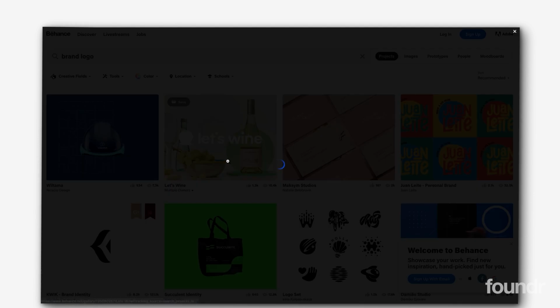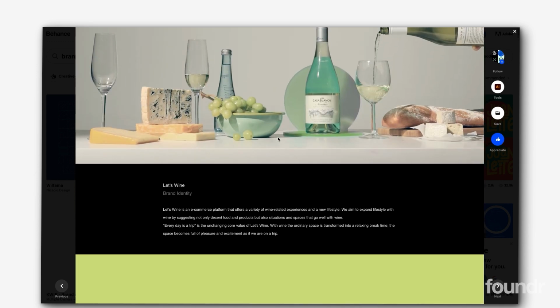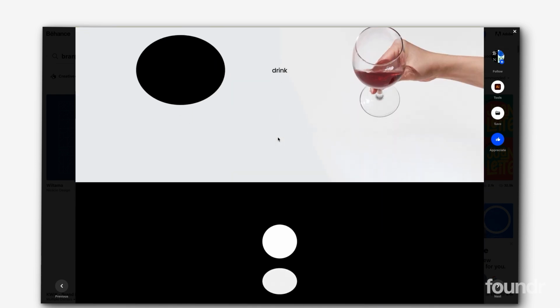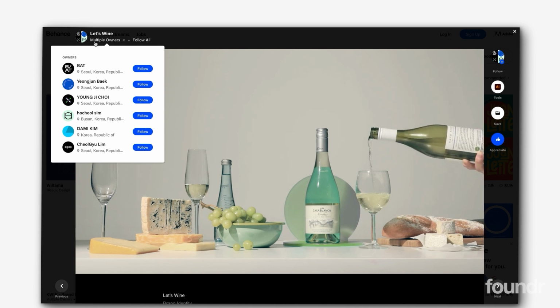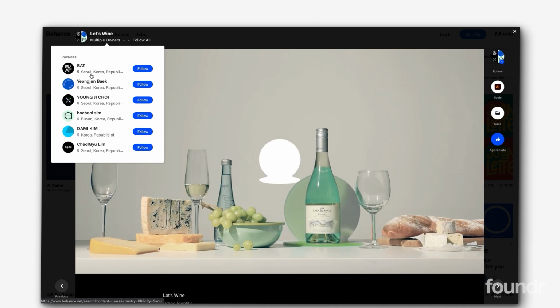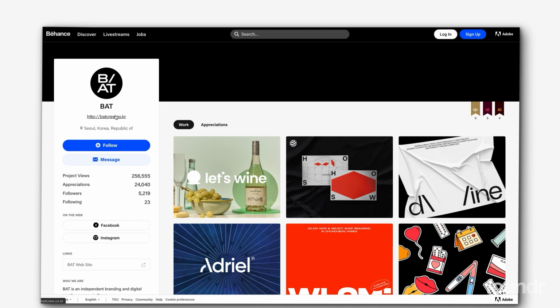This is quite cool. Look at this. Of course, it's a wine company. This is cool work. And then we can go through and see where the owners are, and mostly in Korea. So a lot of the designers that worked on this are Korean, it seems. So then we can just go through and see some more of their work. So we can see they're based in Korea.